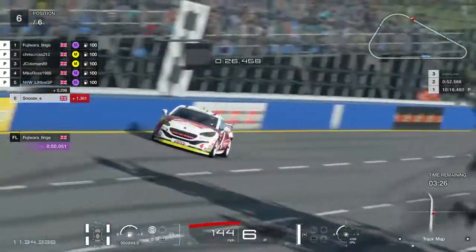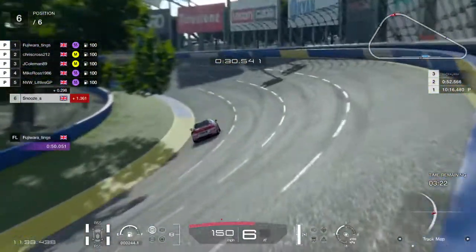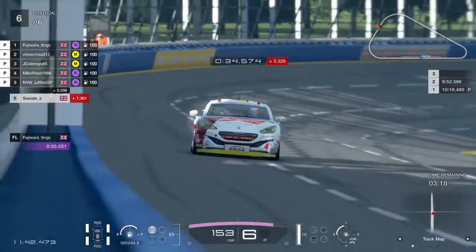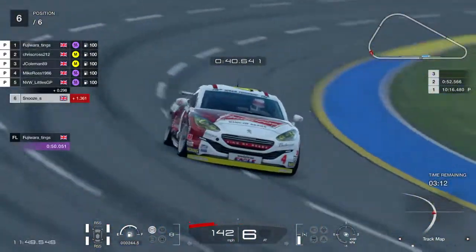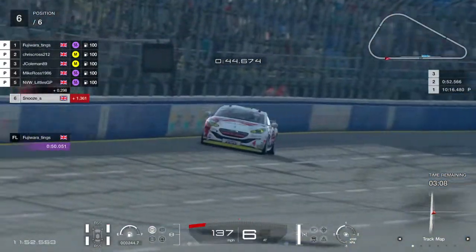So it looks like the Peugeot is going to line up, well, in terms of times anyway, at the back. It means they will be up the front for the start of the race. But as it stands, I think Mike's going to be on pole. Anyway, so here we go. Last corner. Just driving for the line now.